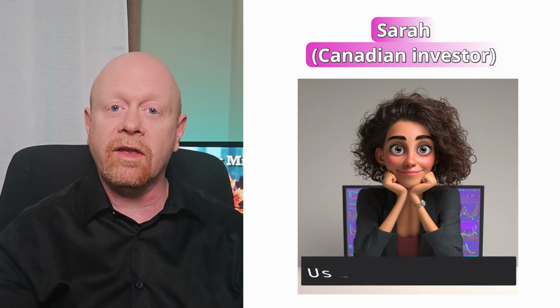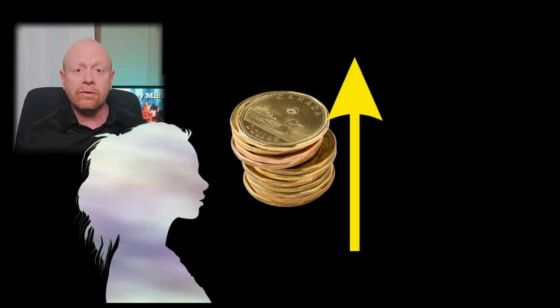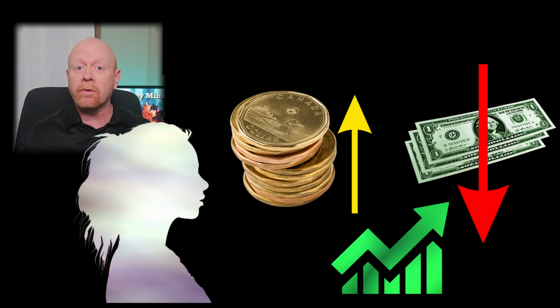Number 4, utilize currency hedging. Translation: currency exchange rates and their fluctuations can severely impact returns. Consider currency hedged ETFs or funds to help mitigate this risk. For example, Sarah is a Canadian investor who wants to invest in US tech companies like Apple, Microsoft, and Nvidia. She's worried that if the Canadian dollar strengthens, her US investments held in USD could lose value when converted back to CAD, even if the US stock performs well.